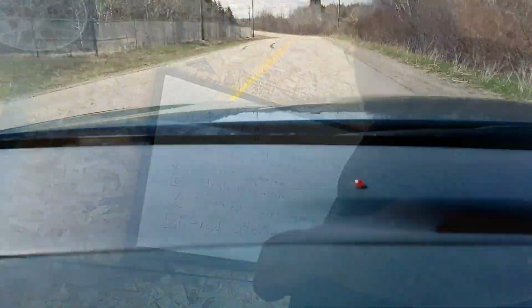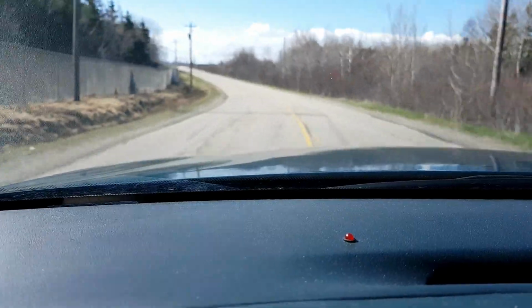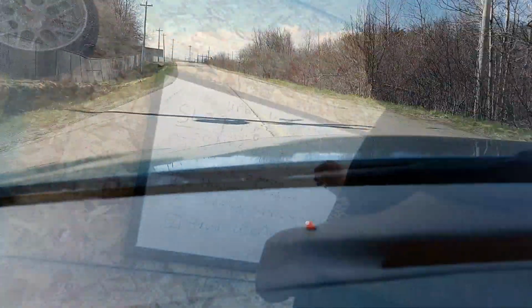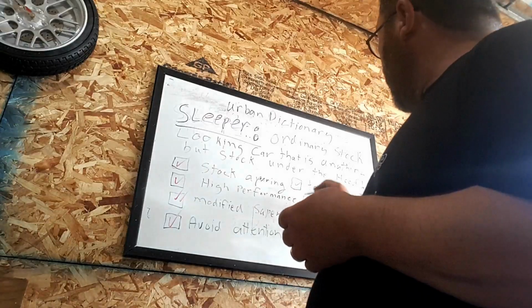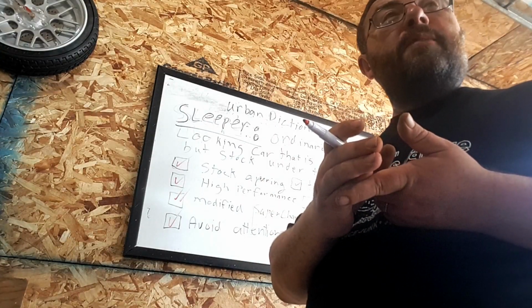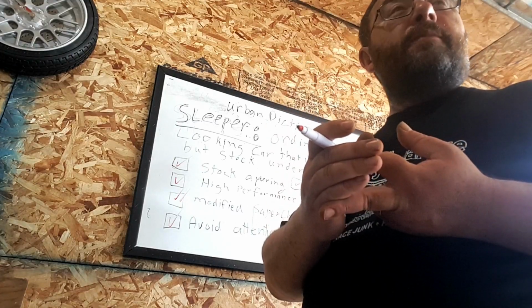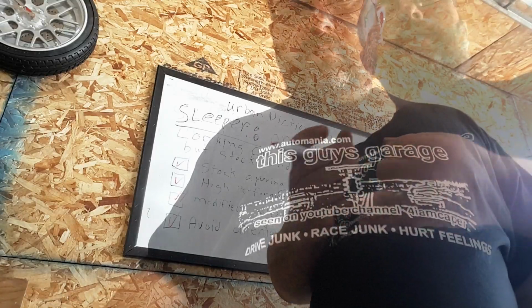Transmission. Check. Does it go race? Hellcat. It's a Hellcat's worst nightmare. Give a Corvette a hard time at a stoplight. This car will hurt feelings. Hence, drive junk, race junk, hurt feelings.